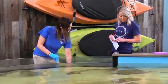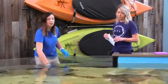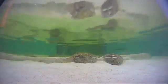All right, we have a question from Briley. She's age 7. Do stingrays lay eggs too? That's a really great question, Briley. Stingrays give live birth, so they'll have tiny little baby stingrays.